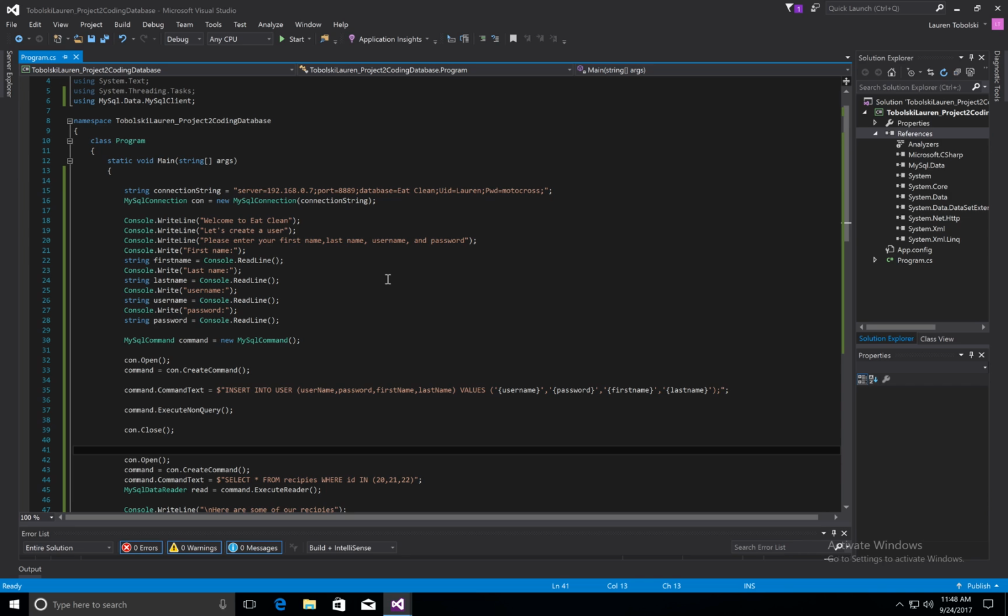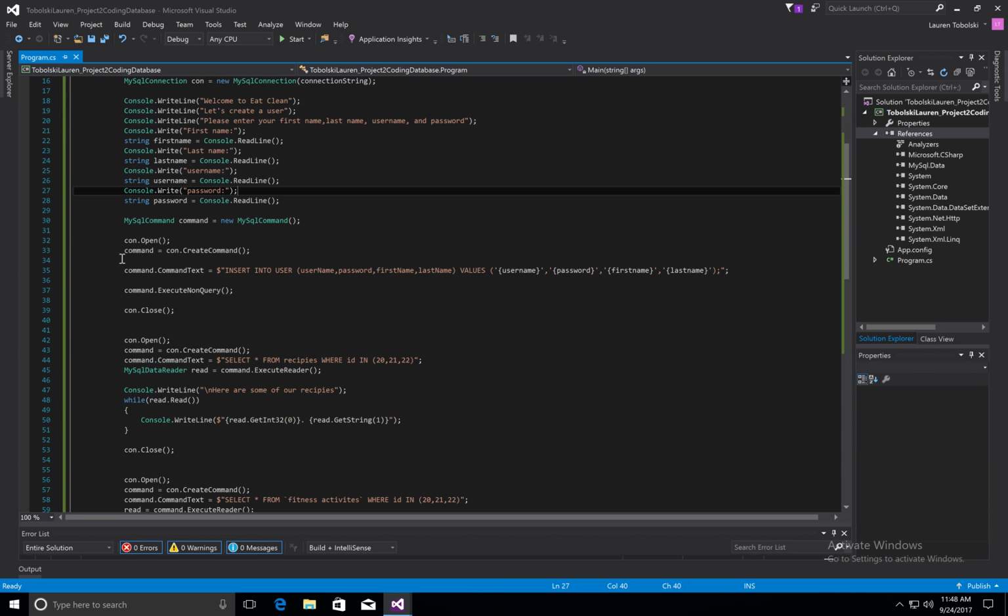So let's talk about the connection string. I had to connect it to my server, and then I had to connect it to my database right here, as you can see. And then I went right out to the console, like a simple app: welcome to Eat Clean, let's create a user. And then we had to enter our first name, last name, username, and password. And that's what I asked the user to enter for that. Then down here, the actual SQL statement I had to put right here. So we actually inserted into the database the username, password, first name, and last name, when we got the user's response from the C#.